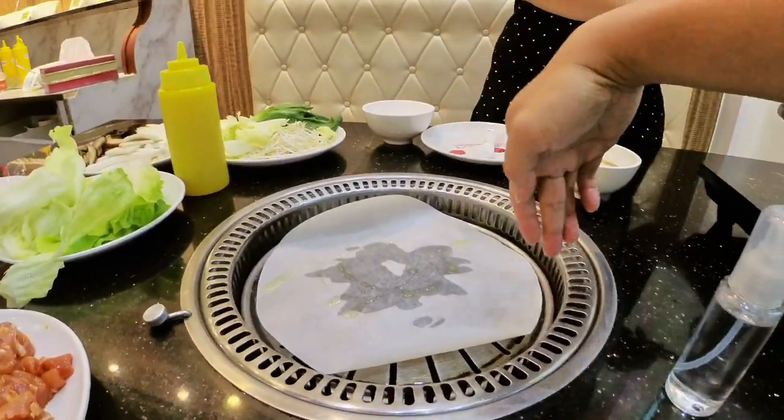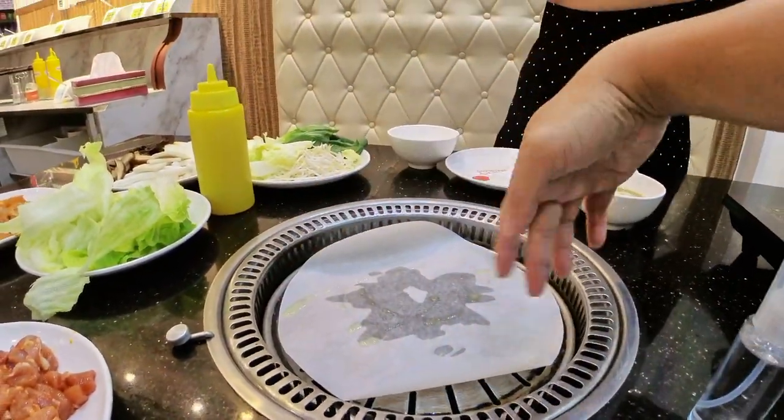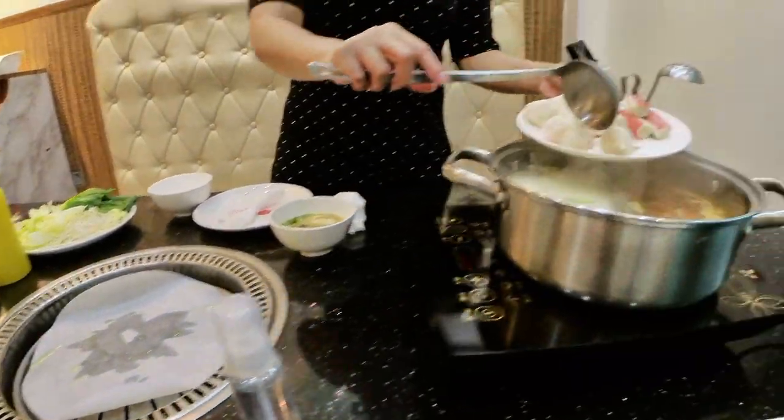So, they put water on the side to steam and so it doesn't burn. Ayos yun.